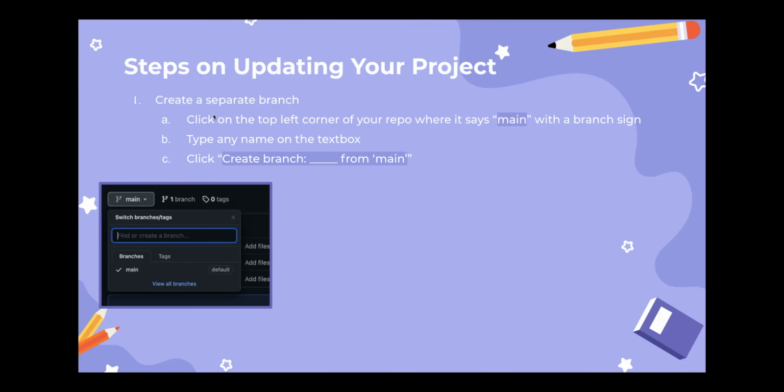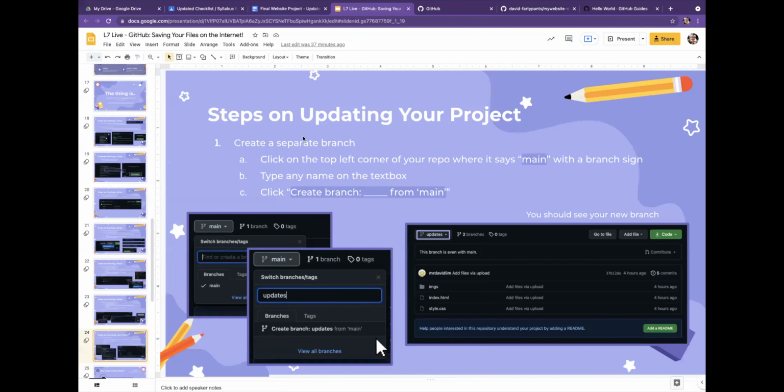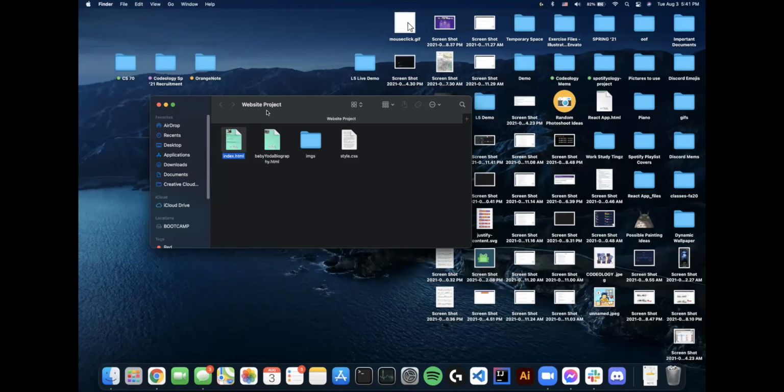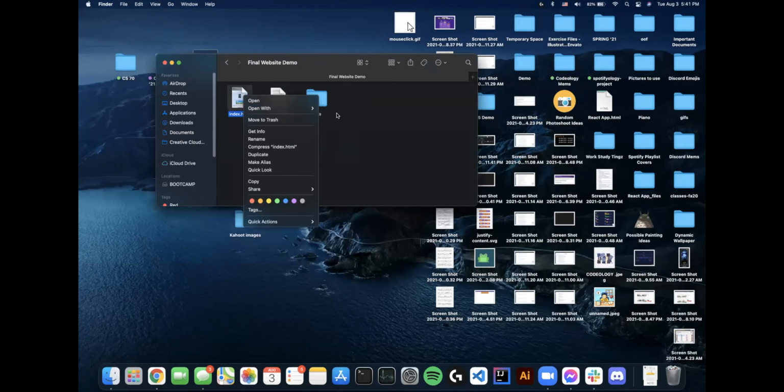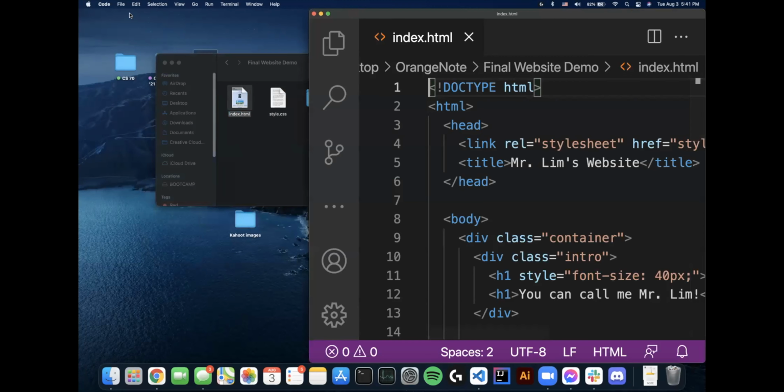So how do we update your project, right? So let's say I made changes. Let's go to my website project. And I'm going to go to my HTML, not this one, it's this one. So I'm going to open this with VS Code. And we have this lovely code right here, right?